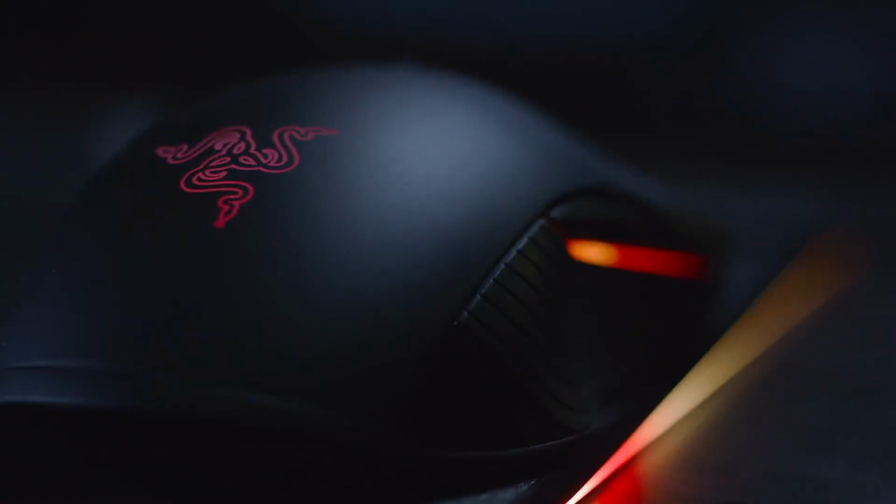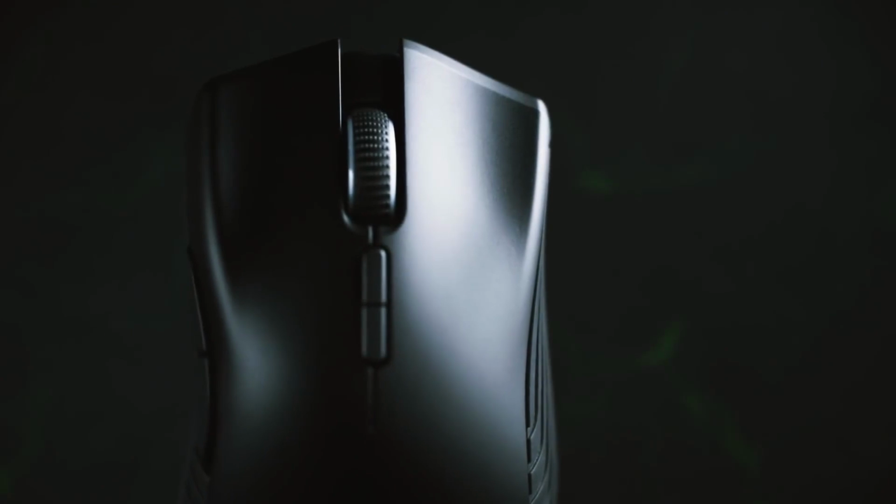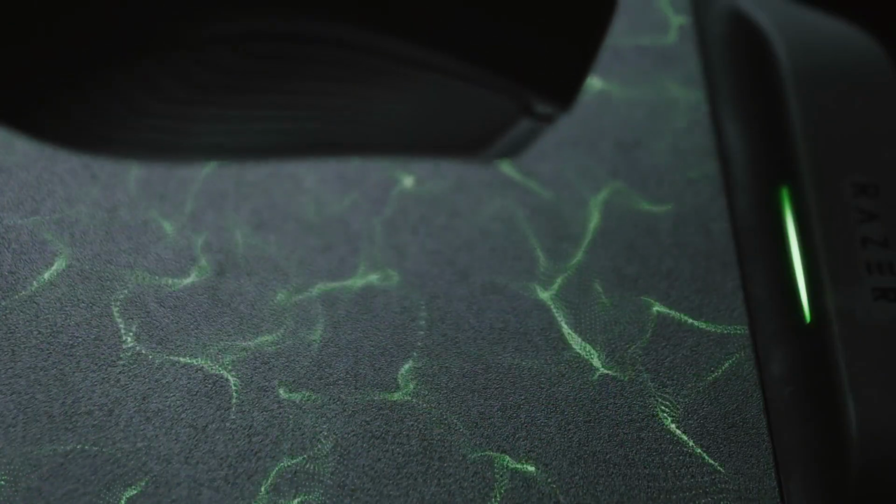So the more games that do allow this, the more your room is just going to be off the charts. Next up, we have the Razer Mamba Hyperflux. This is going to be using their new Hyperflux wireless technology.